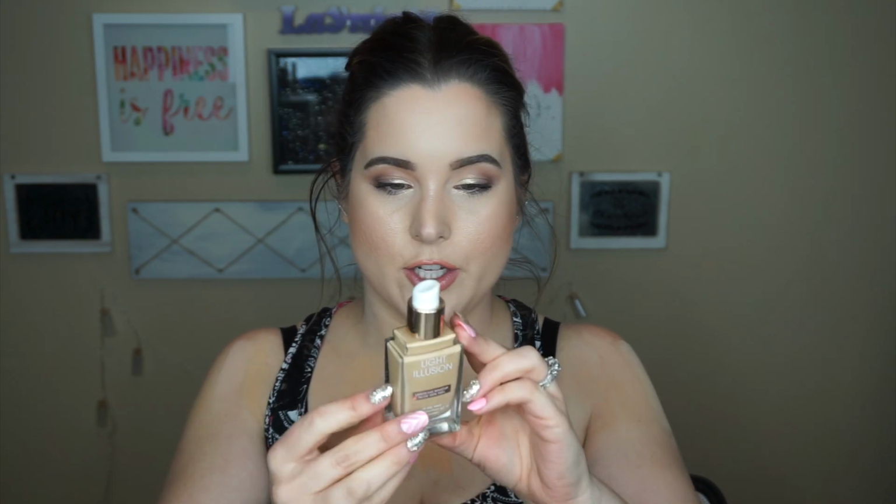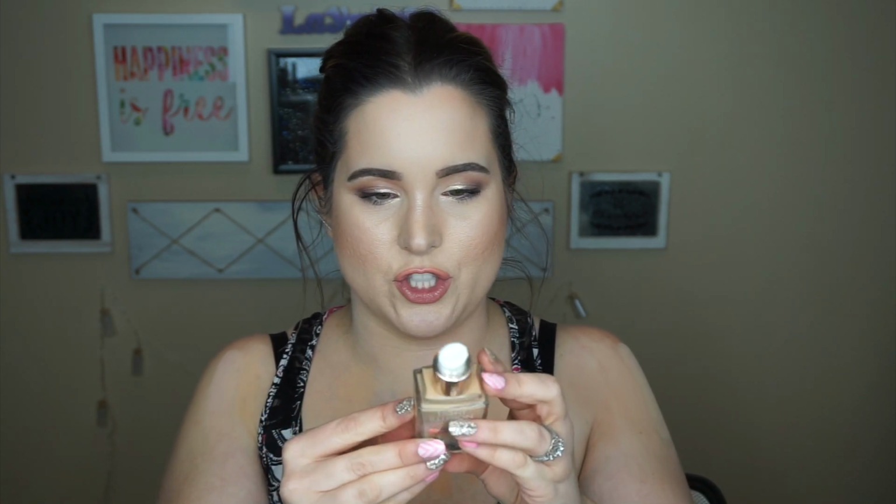summertime. This is the Light Illusion by Flower Beauty in the shade Natural Beige. There's so many times I buy foundations that I like to pretend that I'm much tanner than I am. Like, look, when did I think that matched? This is getting messy. It's getting real over here, you guys. Wet n Wild Vanilla Beige.